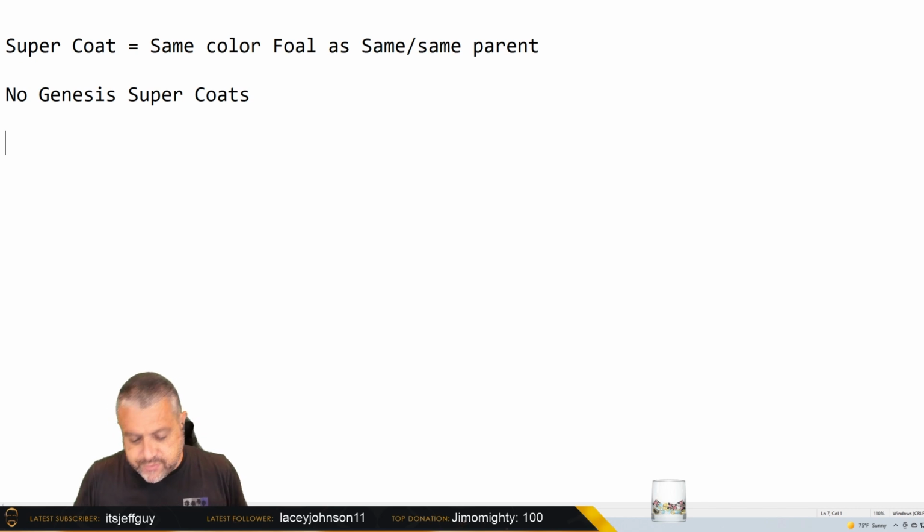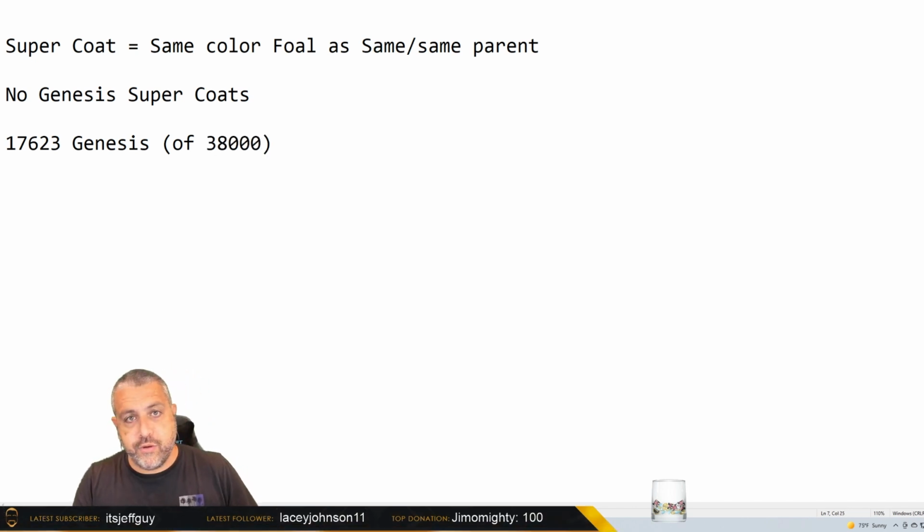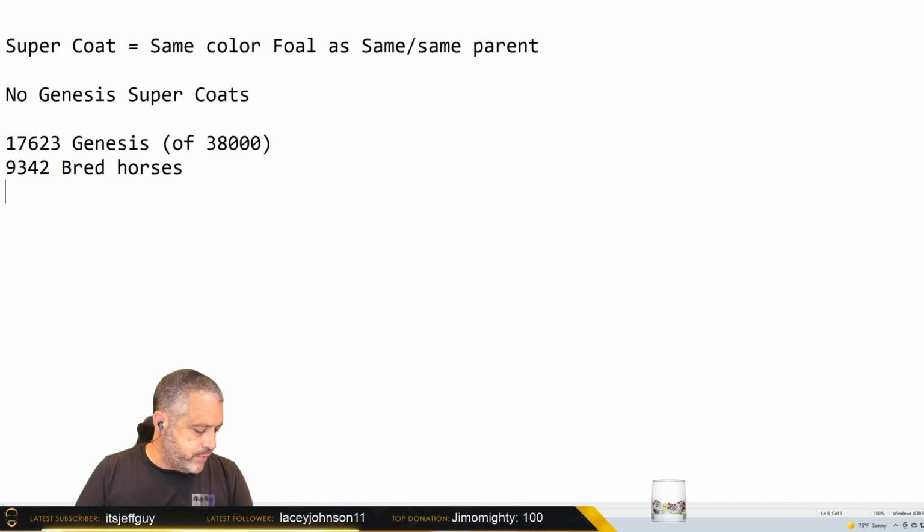Now, how many horses exist currently? Right now, there are 17,623 Genesis horses of the 38,000 that will eventually exist. So there are still more drops to go if you want to get yourself a Genesis horse. Currently, because breeding has been closed while Zed exploded, there are really only 9,342 bred horses, giving us a total of 26,965 horses.